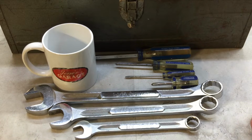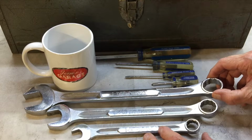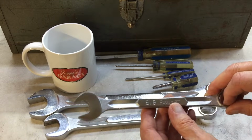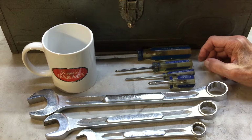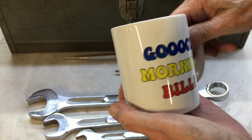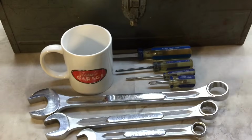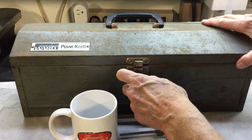Okay, here's another look at the stuff that Jesse sent. Look at these beautiful combination wrenches. They're all Powr-Kraft. One 1/16, 7/8, and 5/8. Beautiful little Powr-Kraft screwdrivers. An awesome mug. Good morning, Jesse. Good morning, Bill. And a replacement for my long lost Powr-Kraft toolbox. I am just so happy to get this.